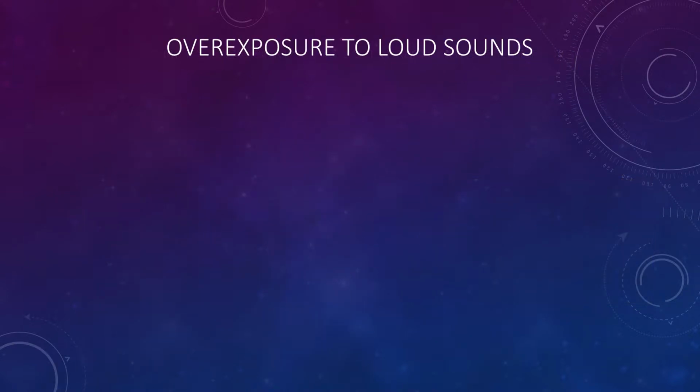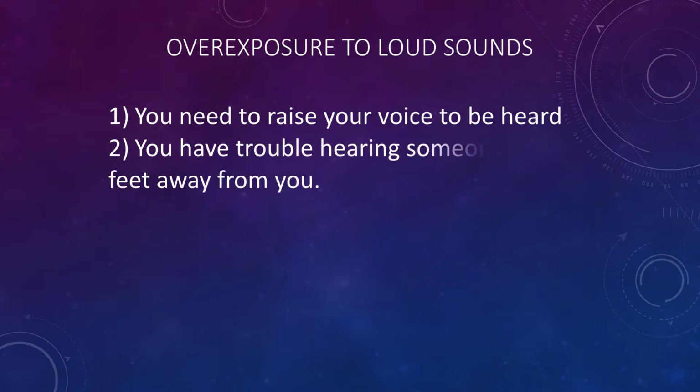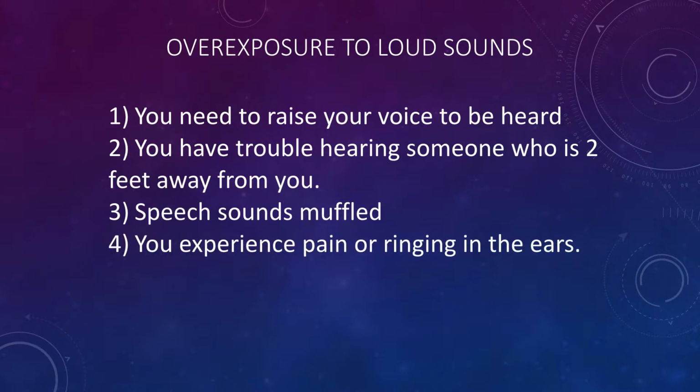Overexposure to loud sounds. Here are 4 signs that you are in an environment with the potential to cause hearing damage. If you need to raise your voice to be heard. If you have trouble hearing someone who is 2 feet away from you. Speech sounds muffled. You experience pain or ringing in your ears.